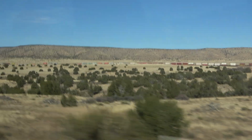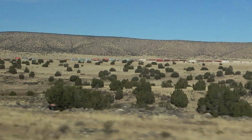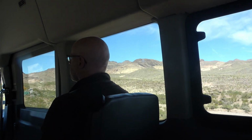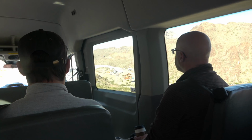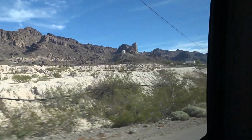American nostalgia. But as we leave Seligman, my attention's caught by an extremely long goods train. We followed Route 66 for another couple of hours until we reached the old mining settlement of Oatman.